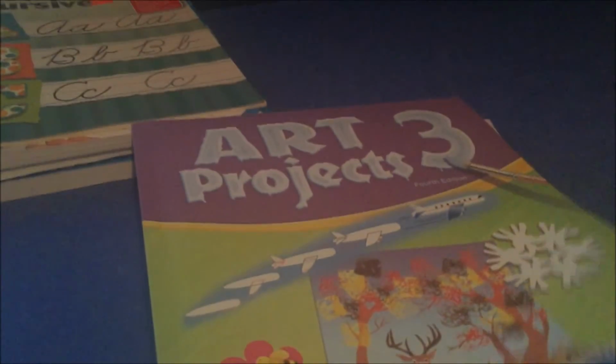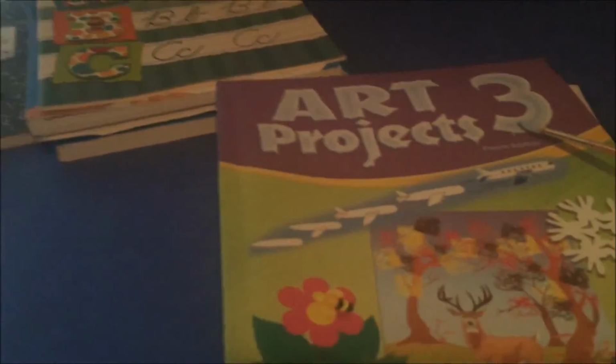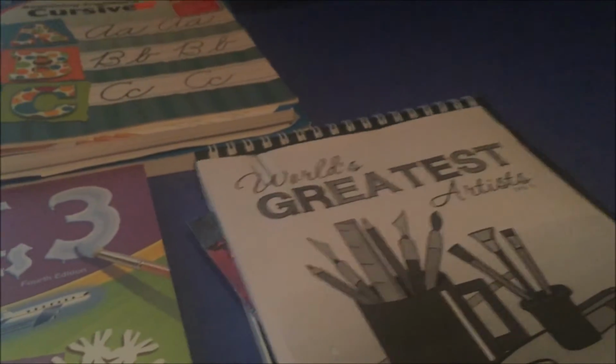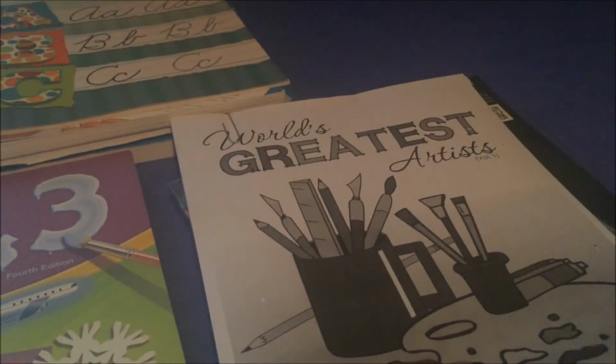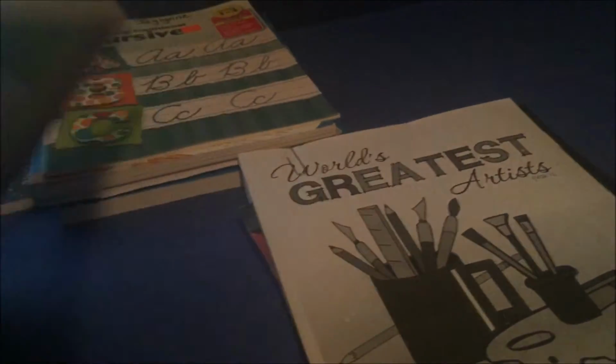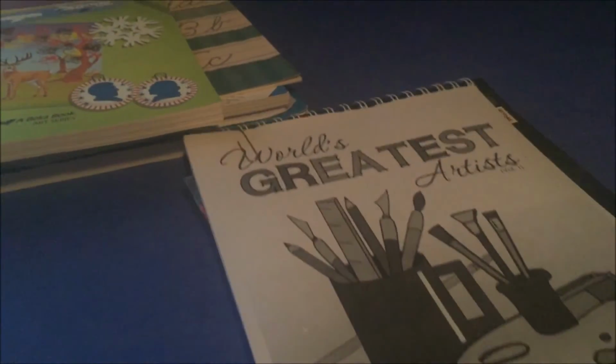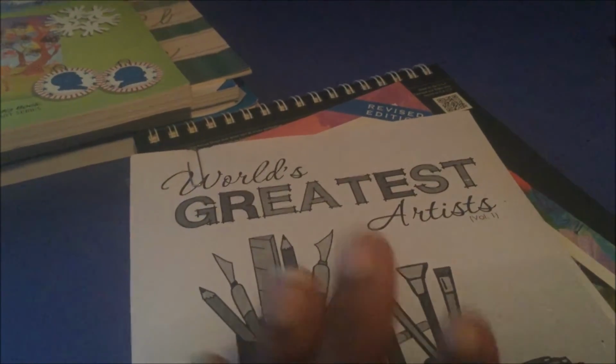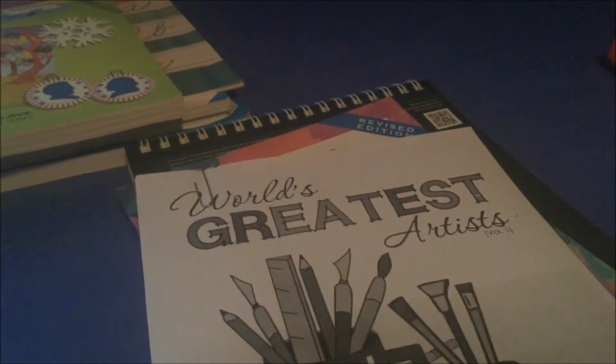Sorry about that. And so for art, she did start the Abeka Art Projects 3, but we didn't get too far in it. I don't think she likes it, but it's alright. It's not all that. So this year we are using Confessions of a Homeschooler. I love her stuff. That's why I use so much of her stuff. But we're using her World's Greatest Artists, Volume 1. When we are done with this, we will do the next one.